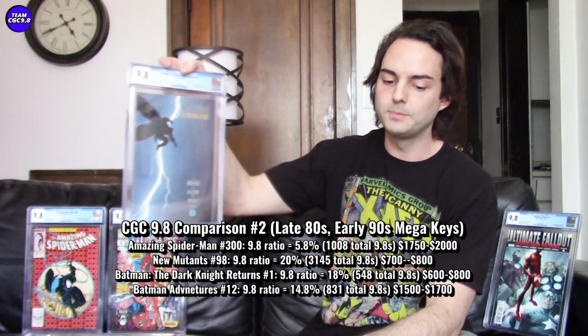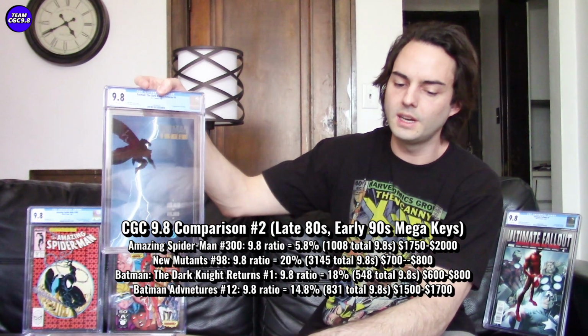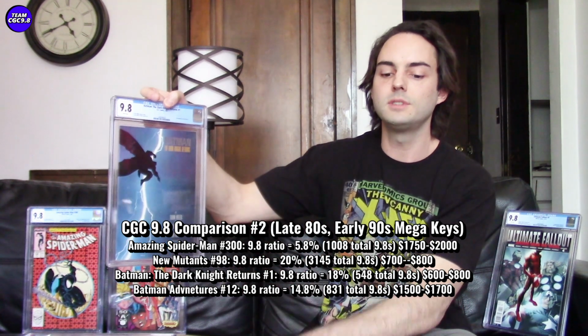Batman: The Dark Knight Returns, though, excuse me, there's 548 CGC 9.8s of this one, 18% is the CGC 9.8 ratio. And for DC Batman books, that's a pretty low CGC 9.8 ratio. You just don't see these super low single-digit CGC 9.8 ratios in DC books in the 80s. So that is actually pretty low, relatively speaking. Price for this one, I've seen auctions lately for about $630.